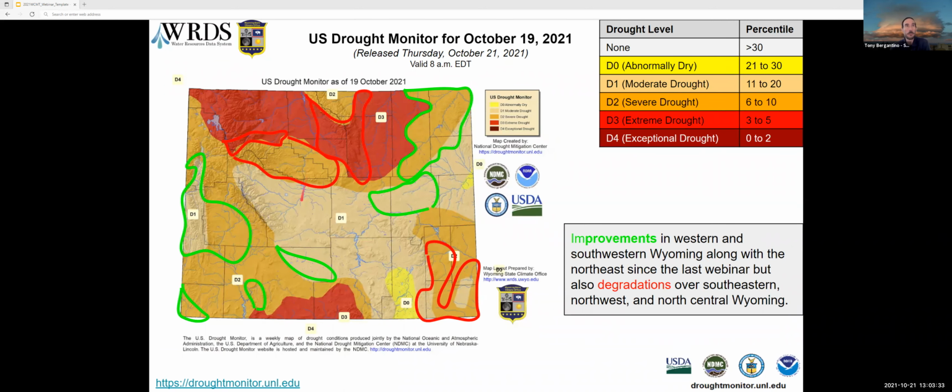Areas circled here in the two different colors are ones that have changed their status since the last webinar, and you can see these green areas down here in the southwest represent some areas that have improved. Also up here in the northeast. We've also had some areas such as down here in the southeast and up here in the north central and northwest part of the state where we've gone down at least one category in the drought conditions. The improvements here are fairly recent, owing to some of the storms that have come through and dropped some good precipitation and upped our soil moisture. So at least we have had some improvements in the last little bit.